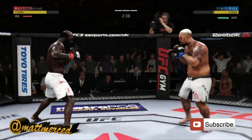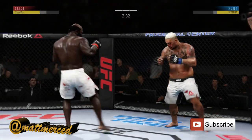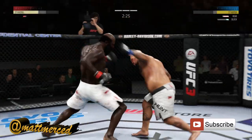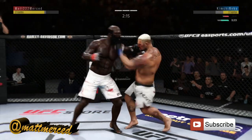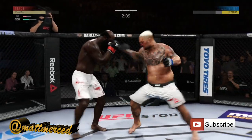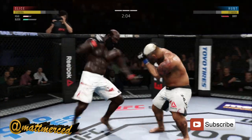Attempts a big hook to the head, but misses. Well, you've got to admire the urgency here. He is trying to keep the judges. This could be it right here. He tagged him again. He's hurt. Powerful right hand.